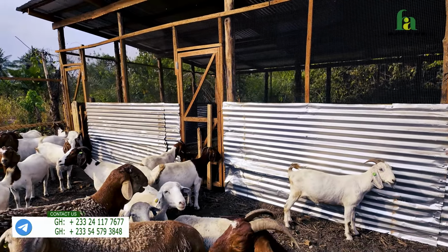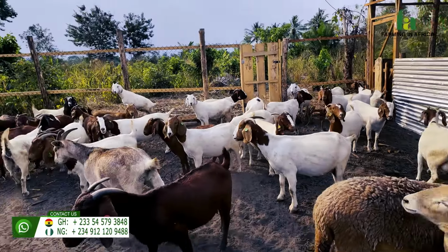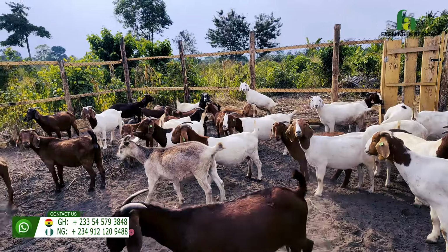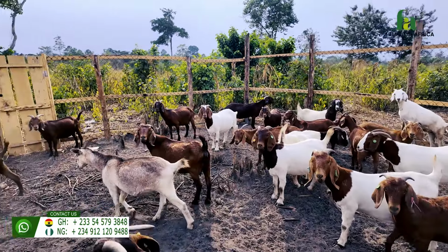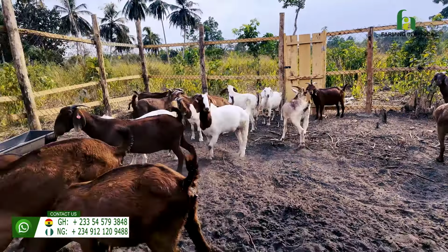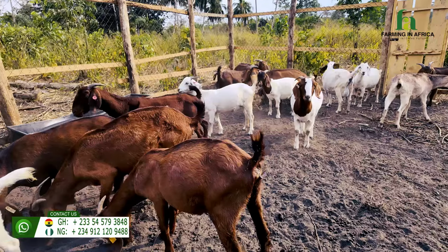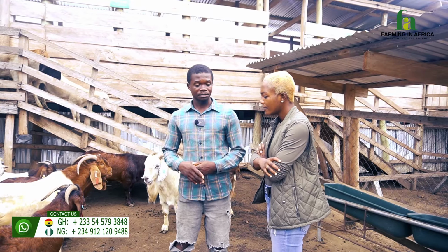it's actually more of a seasonal demand mostly. When people are naming their kids, sometimes they get sheep. In terms of some festive seasons, some religious moments too, they go for the sheep as well. But with the goat, it's actually all year round as compared to the sheep.